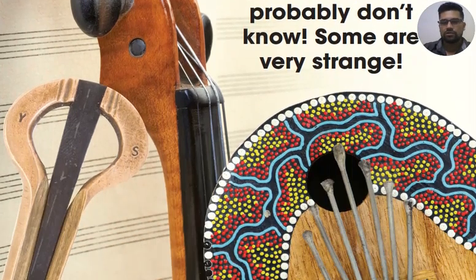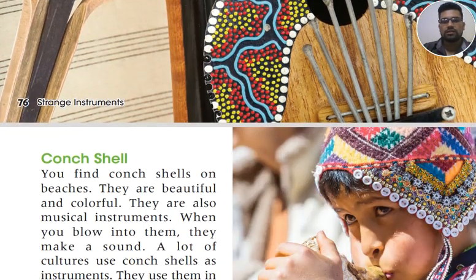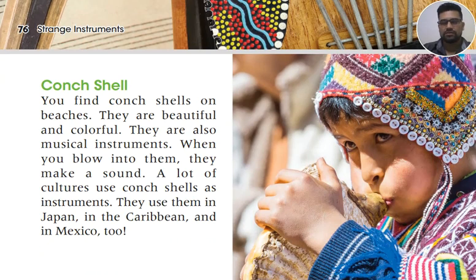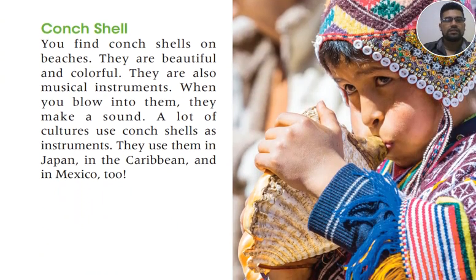Okay, we're going to go down and we're going to start with the first instrument. Okay, the first instrument is called conch shell. You find conch shells on beaches. They are beautiful and colorful. They're also musical instruments. When you blow into them, they make a sound.